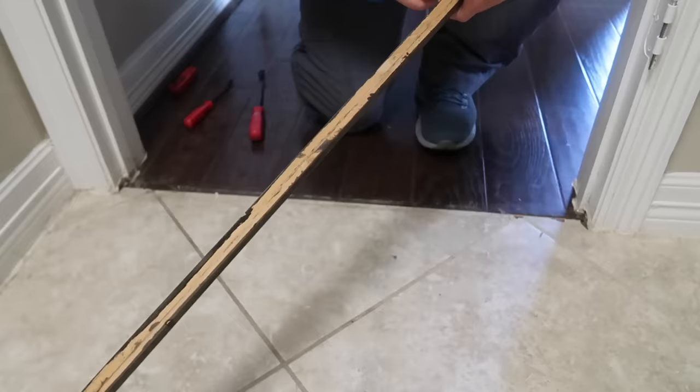Now, obviously this depends on the type of tile that you have. If you are going to be ripping up tile, it really depends on the amount of time that it'll take.